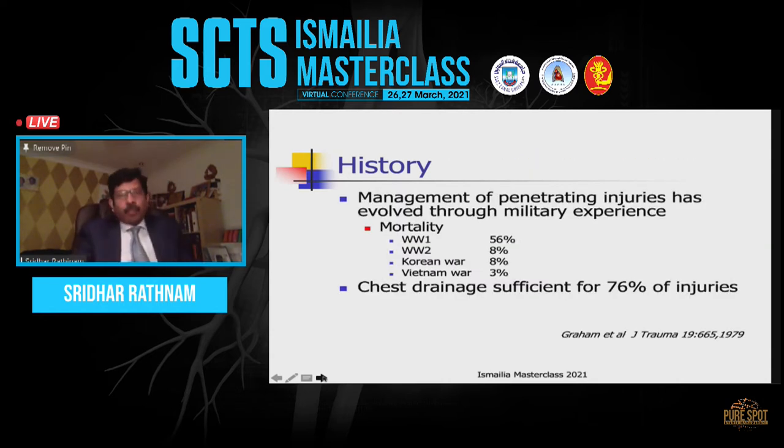But the management of penetrating injuries has again evolved significantly due to military experience. The mortality for a thoracic trauma in the First World War was 50%. And in the Vietnam War, it was 3%. And the key is most of these wounds were managed with just a simple intercostal chest drain. So that's the key message there.